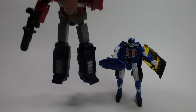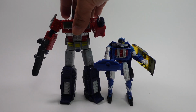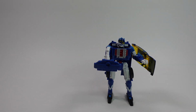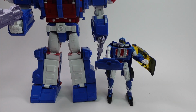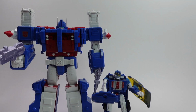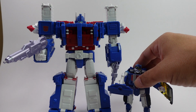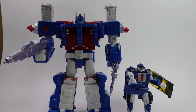Let's go Voyager with this Prime. Not my Prime, but you're too big for me to knock over. He's so big. Love that Prime there. And then let's just show you with Commander Class Ultra Magnus Studio Series 86. Does not fit in frame because he's so freaking big. You're not my Ultra. Well, I'm not going to hit you. But yeah, there he is.